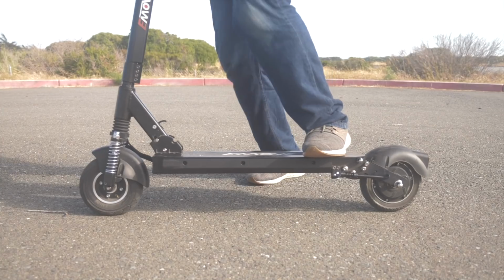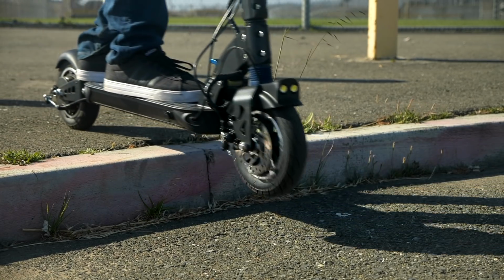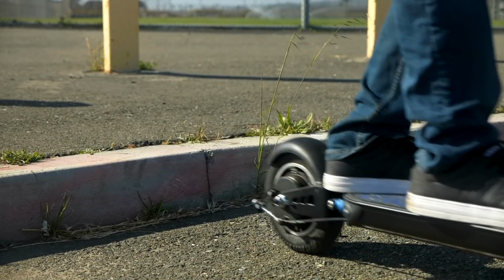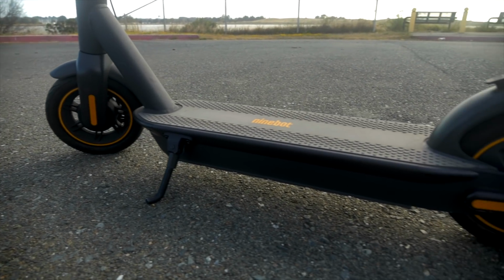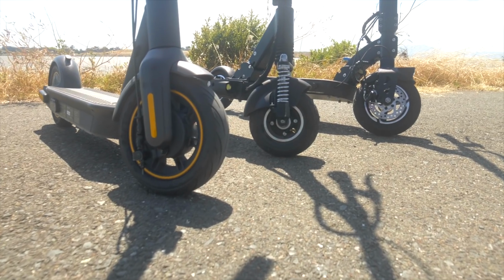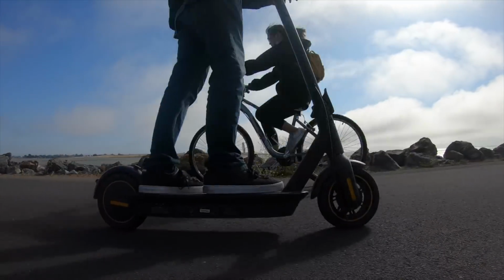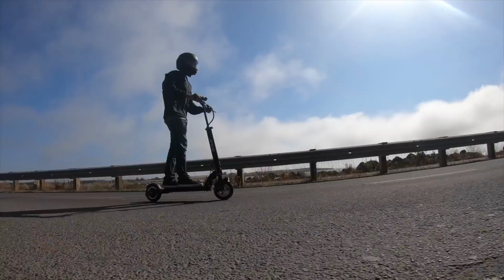The Apollo came in as a close second as the front suspension just doesn't do as well as the Touring. The Ninebot Max has no suspension. We will go deeper into the nuances of the tires in the next round, but when it comes to how the tire setups contribute to ride quality, the Ninebot Max is the best of the bunch, with the Apollo coming in second.